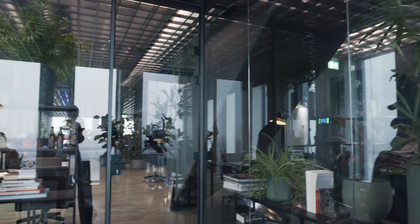But there are glass walls here, so it's still giving you the transparent feeling. Yeah, because otherwise you kind of ruin the whole concept of the office. So everything is very much in some kind of grid.